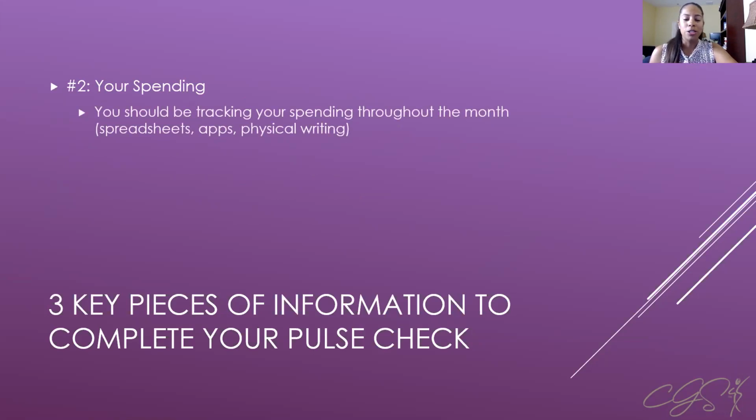So you can track via a spreadsheet, which is what I use, my clients use. You can track via an app. You can physically write it out. It doesn't really matter as long as you are actually keeping tabs on where your money's going. Because if you're not, then how do you know you're actually following your budget?